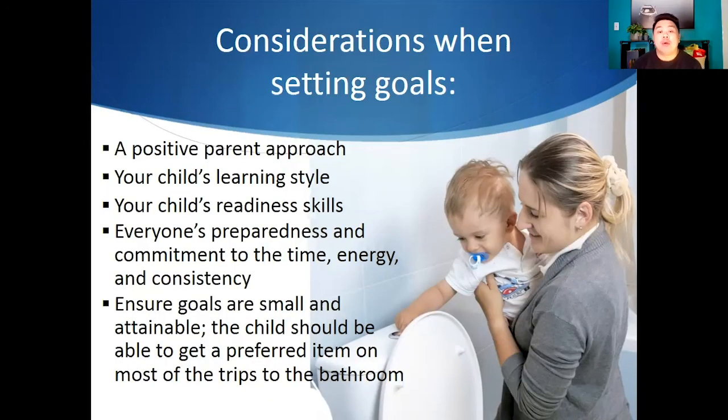All these points are important when you are setting up your program. If any of these are missing or not considered or incorporated, it will be very difficult to successfully toilet train your child. If you, as a parent, feel ready and confident in teaching and you are committed to a positive approach, your goals will be more attainable. If your child is at the stage where they are ready to learn, they are watching and observing others and showing curiosity about toileting, your goals will be more attainable. When everyone involved is in it together, your goals will be more attainable.